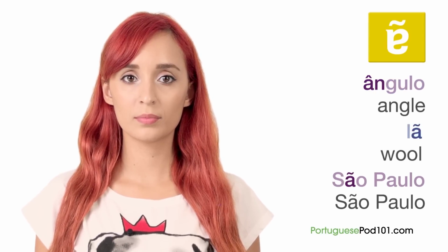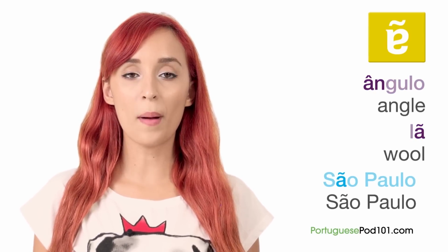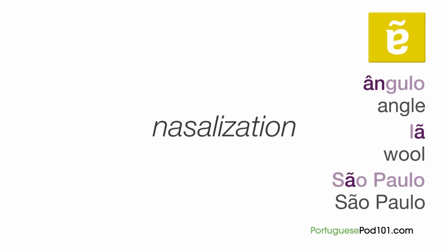Ângulo, lã, São Paulo. This is identical to the previous vowel sound, except there's nasalization. Nasalization means to pronounce it through the nose. Touch the tip of your tongue to the roof of your mouth and follow the groove to the back of the mouth. Could you feel the bone at the roof of your mouth? As you move further to the back, there is a fleshy section that doesn't contain bone. This soft tissue that hangs at the back of the roof of the mouth is called the velum.